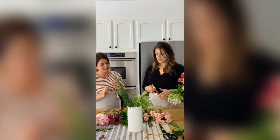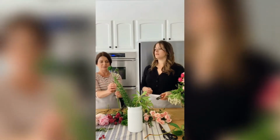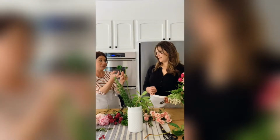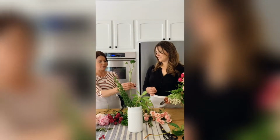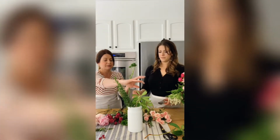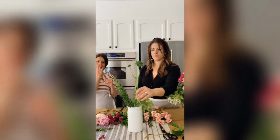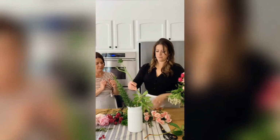Perfect. And then like Jacqueline was explaining, it was a perfect way to describe it. This is a flower, a ranunculus, but it's a good greenery. So we can actually use this too. I would add a few in the middle. And we probably want to cut it a little bit.